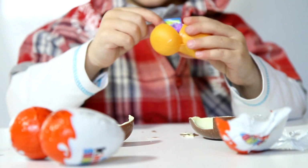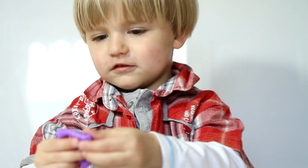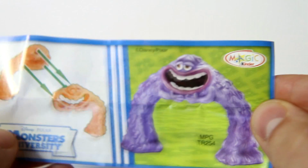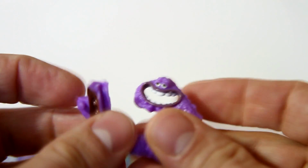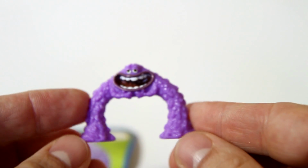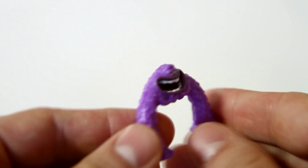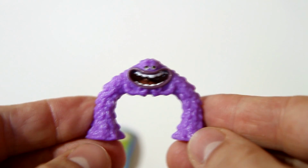Oh, and straight away we have the guy. Cool. You see, that's the flyer again. And we have a guy like that. Yes. We are happy because we didn't have it. That's the guy. His name is Art. And he looks kind of angry. Sammy, say Art. Yeah, cool. That's the fourth guy we have from Monsters University.